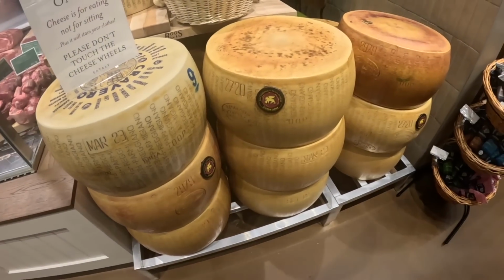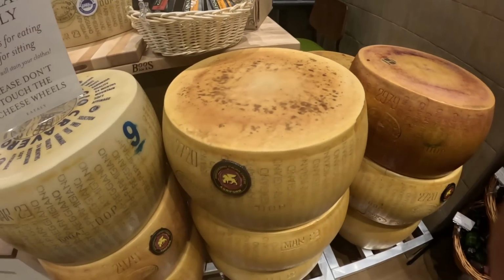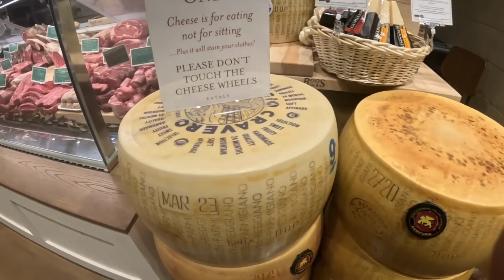Oh my god, I've always wanted to see these in real life. They've got cheese wheels. These are only for display, but you can actually buy an entire cheese wheel, as you guys can see here.